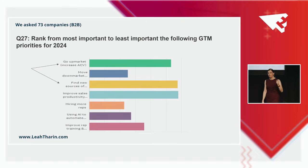The second thing is we want to find new sources of deals, of course. We also want to improve sales and productivity. But it's not anymore about hiring more representatives or using AI or whatever. That's not on top of mind. We want to figure out how we can do more, right? Like this is the stuff that I told you from before.